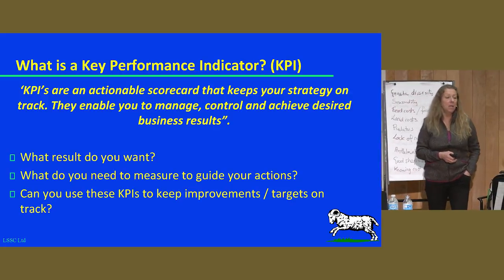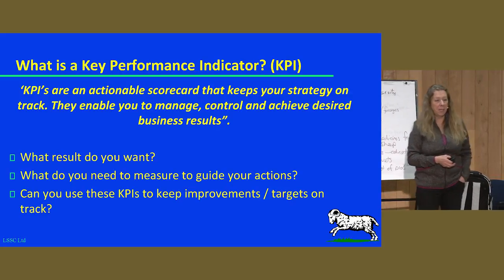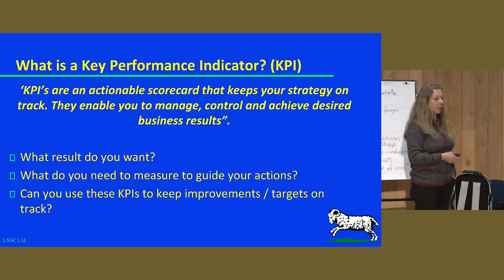Basically what it means is, again, if you can measure it, you can manage it. And if you keep measuring it and managing it, it will keep you on track in terms of what your actual goal is. And that's what a KPI has to be. It's not something which is just nice and cozy to have.